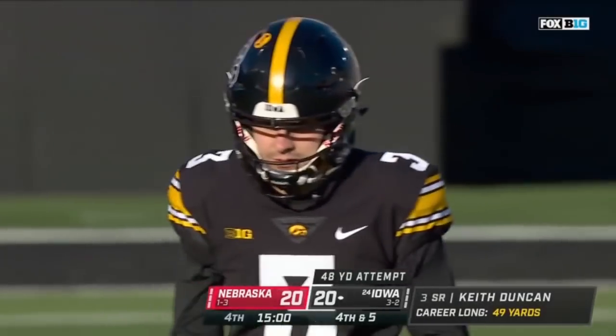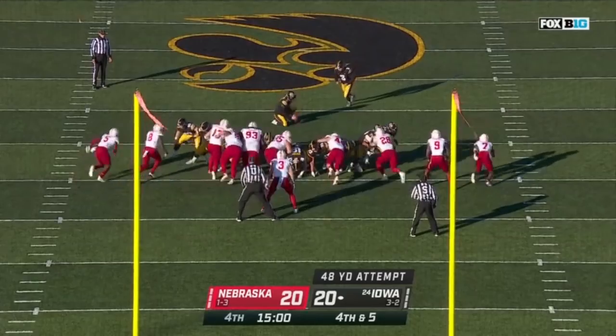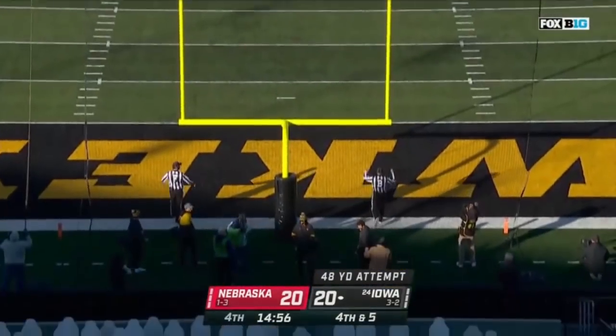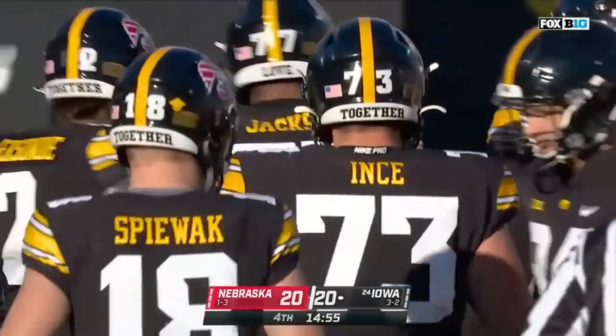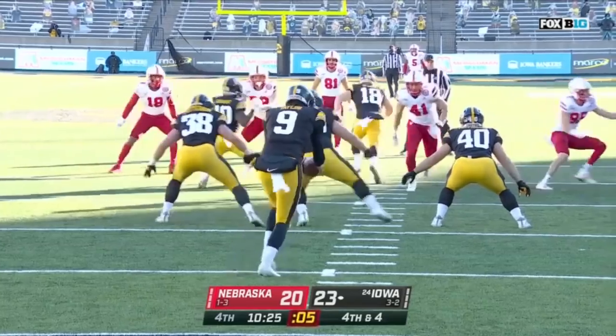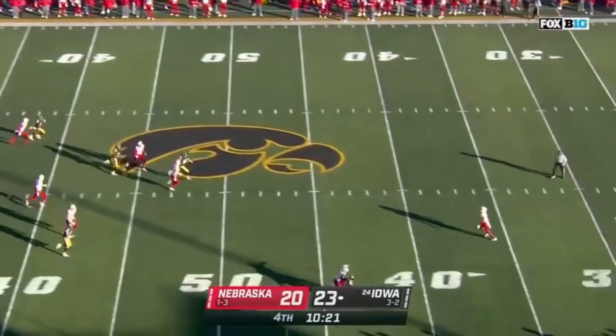This will be from 47 yards out. Career long 49 for Keith Duncan, but he'll have the wind at his back. And that is money. That one could have been from 50. End up having to punt and probably having a pretty good field position. First Nebraska. First three and out for the Hawkeyes.